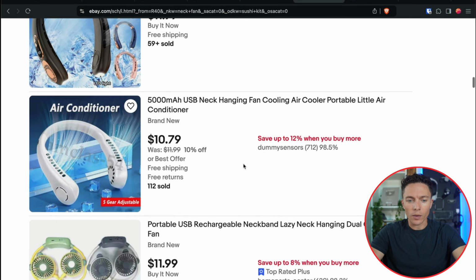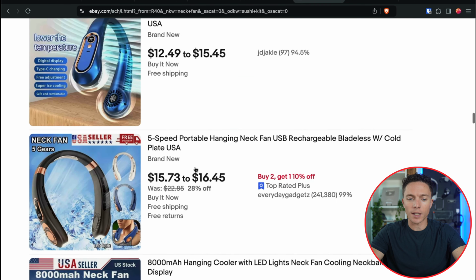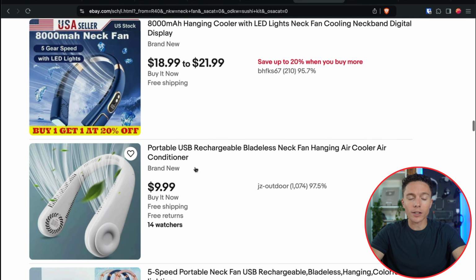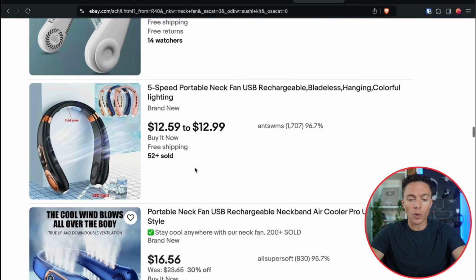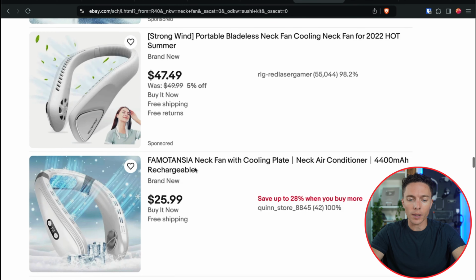I'm just not seeing it yet. Yeah, that might just be the best one. There's obviously cheaper ones, but they're not top rated plus. And I'm just not going to risk that with TikTok. TikTok is very strict when it comes to shipping. So I want to make sure the customer is definitely going to get the item quickly and with a good tracking number. So that's why I'm always going to go for top rated plus.